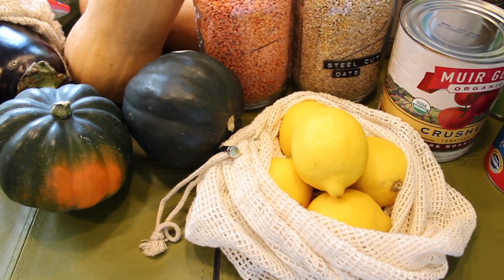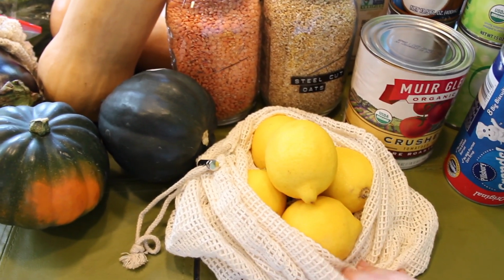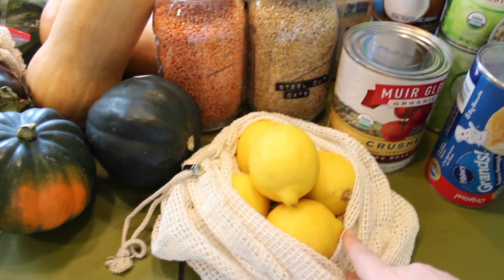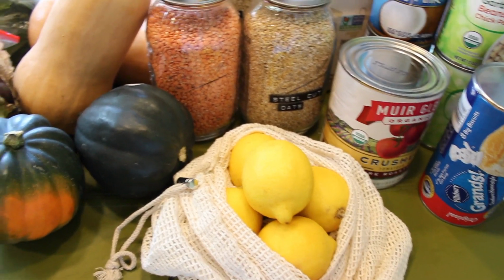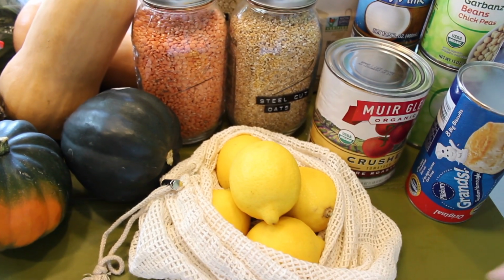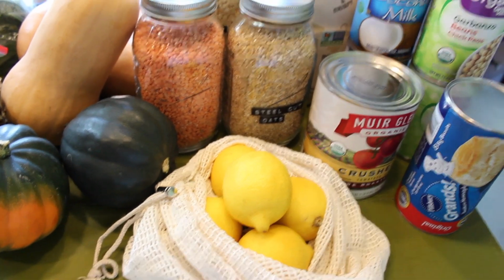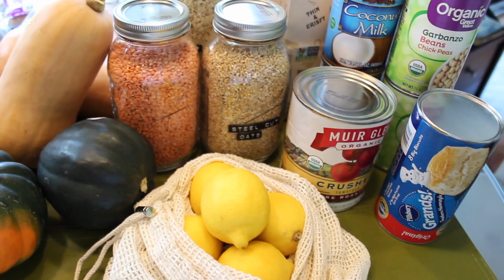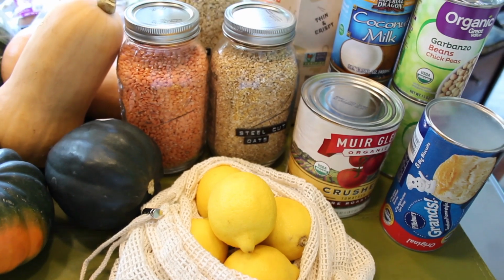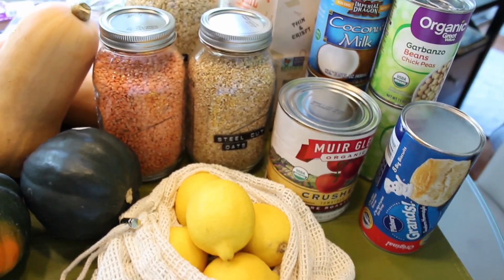Then we move on to the loose produce. Walmart can be difficult to shop for loose produce because a lot of their produce is packaged in plastic, but you just have to know where to look. I suggest walking the entire produce section. Because the way our Walmart works, they have everything in plastic, and then they have those same things not in plastic, just in a different section or a different aisle.